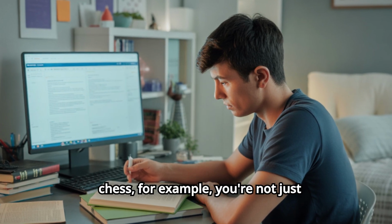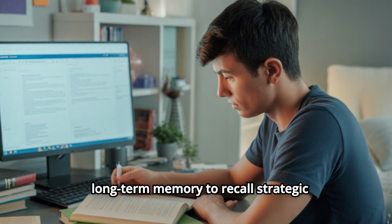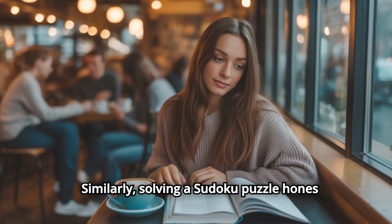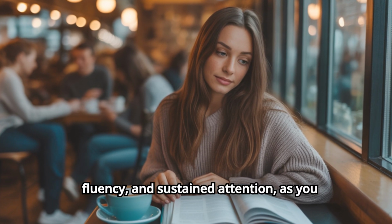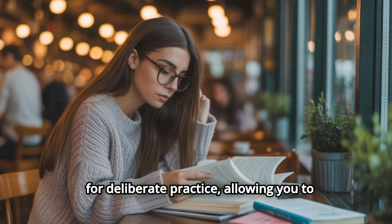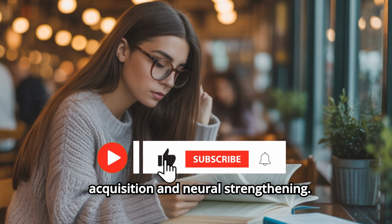When you play a game of chess, for example, you're not just moving pieces. You're engaging your working memory to hold multiple potential moves and their consequences in mind, your long-term memory to recall strategic patterns, and your executive functions to plan several steps ahead while anticipating your opponent's reactions. Similarly, solving a Sudoku puzzle hones your logical reasoning, numerical fluency, and sustained attention as you systematically eliminate possibilities and identify the correct numbers. These games provide a structured environment for deliberate practice, allowing you to repeatedly challenge specific cognitive skills in an engaging and often enjoyable manner, which is crucial for skill acquisition and neural strengthening.